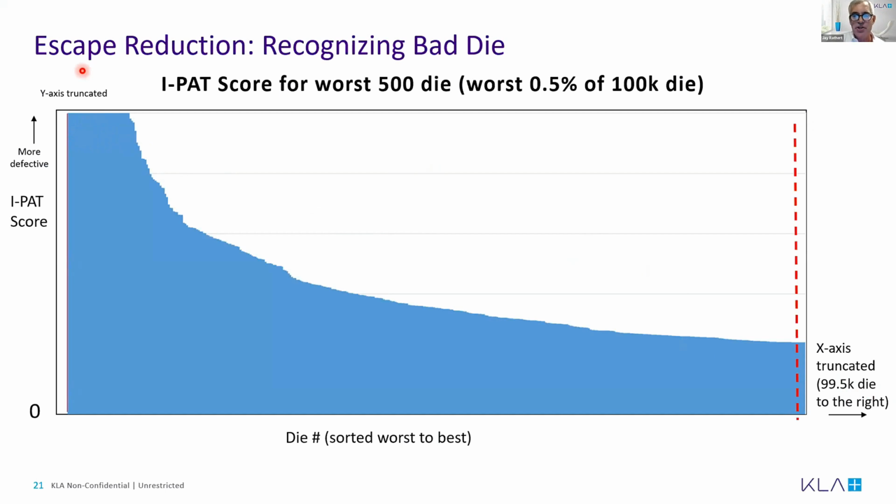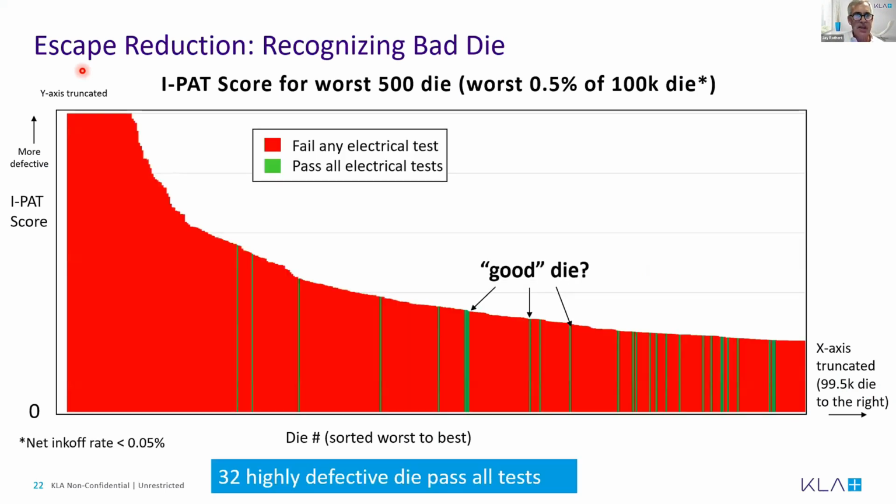So now what we're going to do is overlay the test data. A die that failed any test, either probe or burn-in or final test, is going to be coded red. And any die that passed all electrical tests is going to be coded green. So the first thing you note is that most of the die that IPAT said were outliers went on to fail electrical test. And that's good. That means we're an independent source of correlated data using just defectivity. The defectivity data matches what test is finding, as you would expect. It just means the system is doing what you would expect it to.